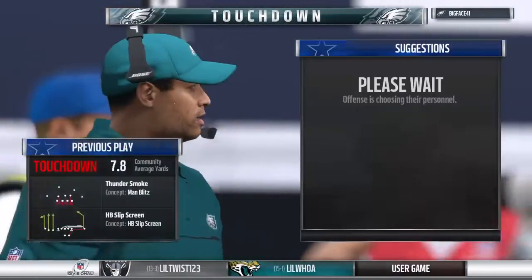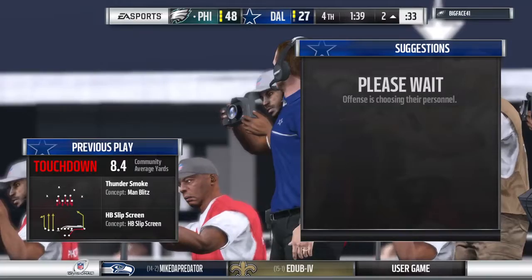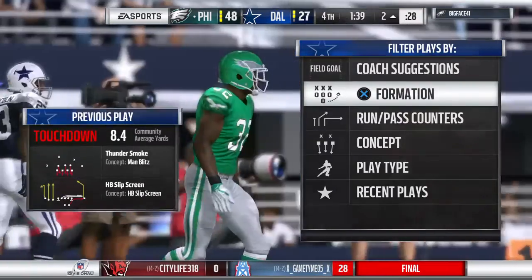Touchdown, Philadelphia. A great effort there. 2 catches, 2 touchdowns here so far. And the Eagles add 6 to their lead.